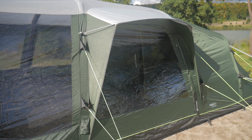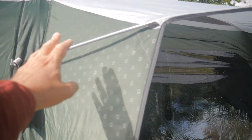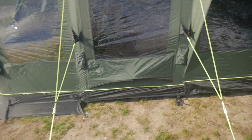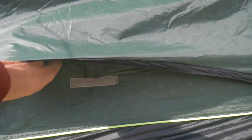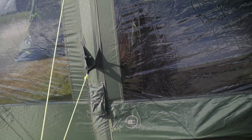So here's the side door I mentioned, which has got the porch on it. It's got a fiberglass pole here you just slot in, but otherwise everything else is inflatable. And you can see here we've got a bottom vent in the tent, which is just held open with this Velcro flap in here. And again, it's bug mesh inside. So I can get the camera in there for you to see. But there's bug mesh in there, so no bugs coming in. And here as well, we've got a little zip inside here. You open and close it, so you can put a power cable through if you're on electric hookup.